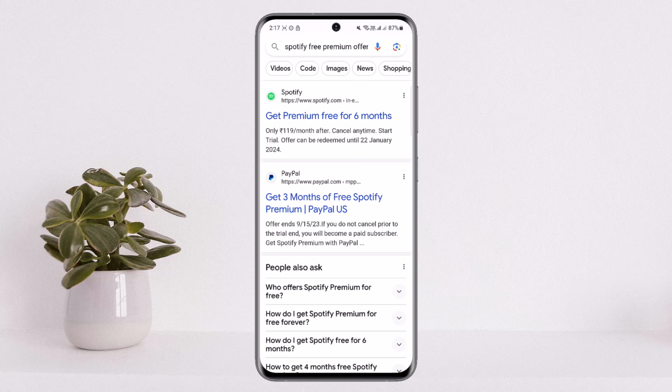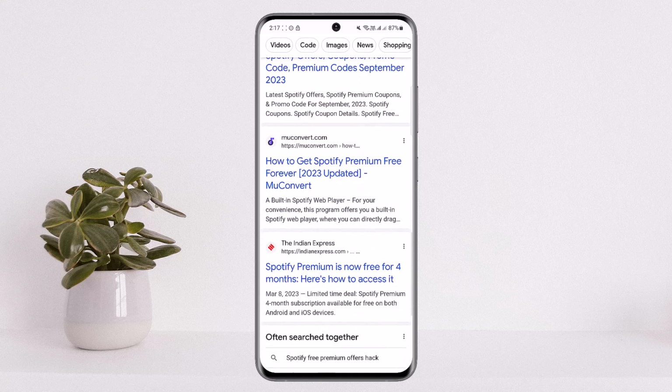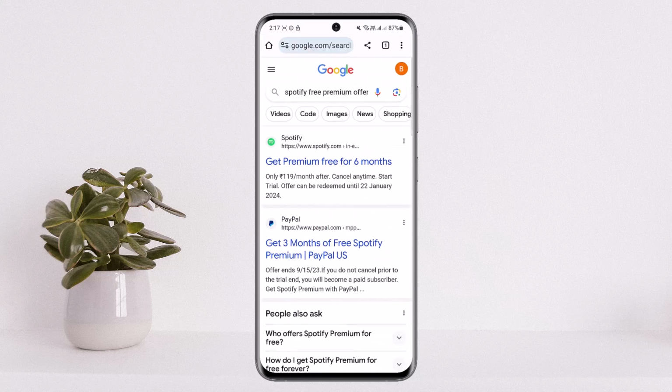So these are some of the ways, or this is two of the ways. There are a couple of other offers as well that you might want to look into down below. I won't be explaining that here, however, you'll have to look into it on your own. So these are the ways you can get Spotify Premium for free in 2023.